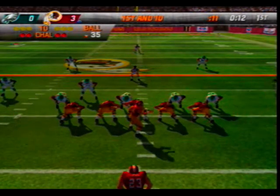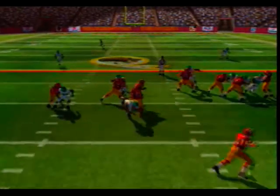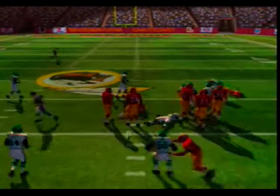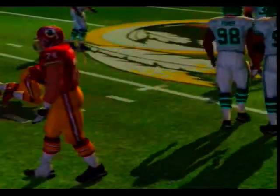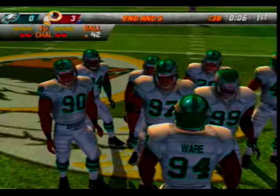The Eagles come out in a nickel package. A little misdirection. Stopped at the 42. As a coach, you need to make sure that you establish your running game as a weapon that can hurt the other team.